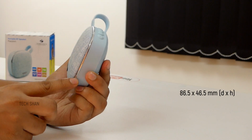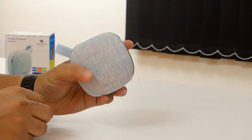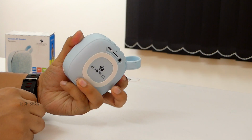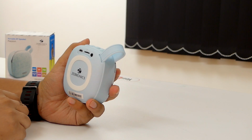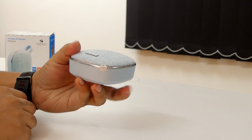The blue looks elegant. Also comes in brown, green, and orange. Top has the regular controls. Back has an inbuilt mic for calls, charging slot, a micro SD card slot for using it standalone, and an aux port for wired connection. Side has a strap. Good news for radio lovers, this has inbuilt FM radio.